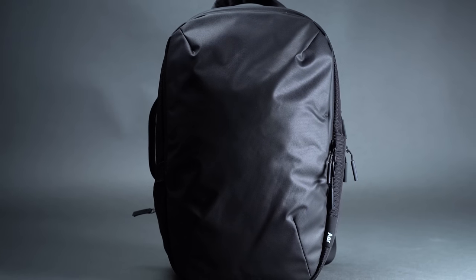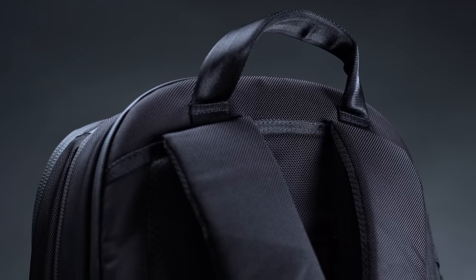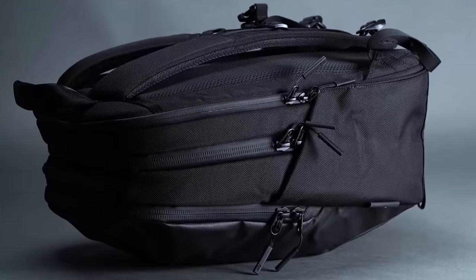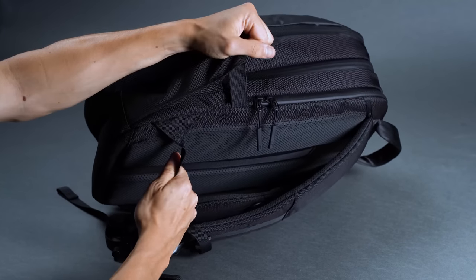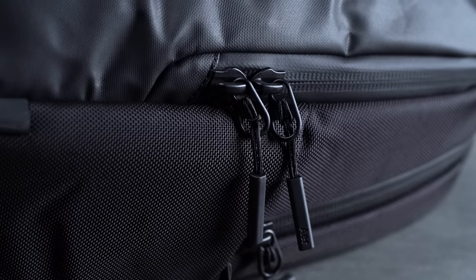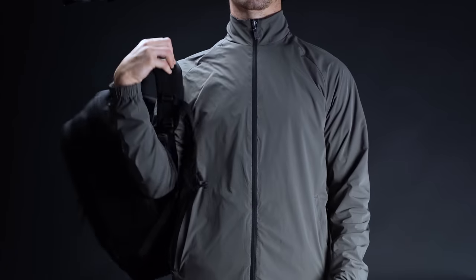This work backpack was born out of an ample, practical experience from the team at Aer, and it shows. This backpack also benefits from numerous tweaks and changes made to the original Aer Tech Pack, while carrying over many of the features that made the Gen 1 model so popular in the first place. Plus, the Tech Pack 2's high level of versatility makes it conducive to a range of other uses alongside commuting to and from the office. If you're looking for an over-engineered, tech-focused option that will serve you for years to come, the Aer Tech Pack 2 is a stellar choice.